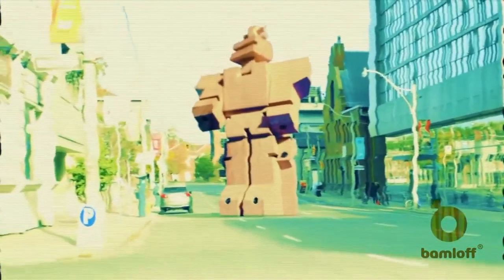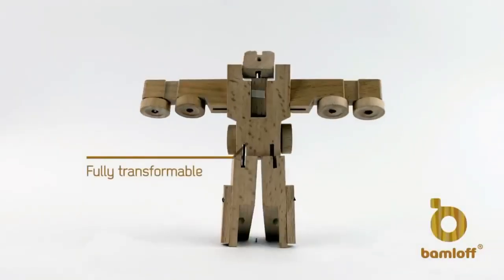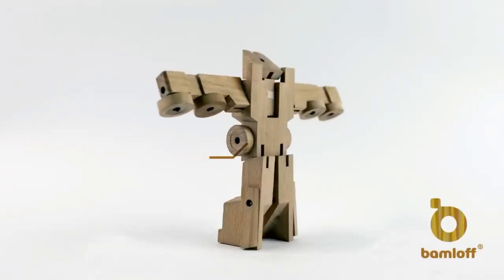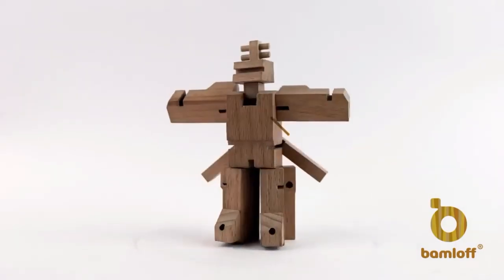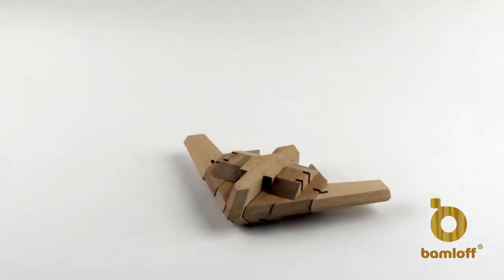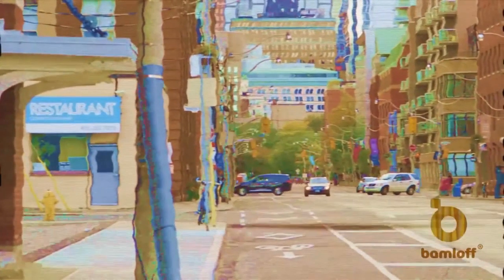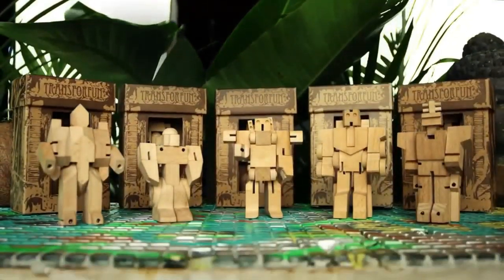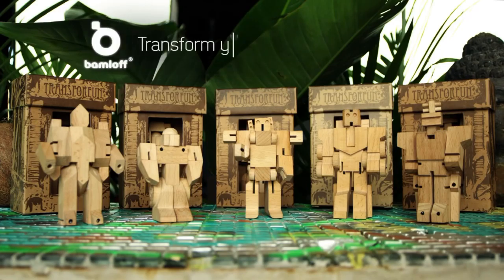They're taking over the streets. Trucks, battleships, and stealth fighters that transform into robots. The skies are not safe. Transformers toys by Pamloff. Transform your game.